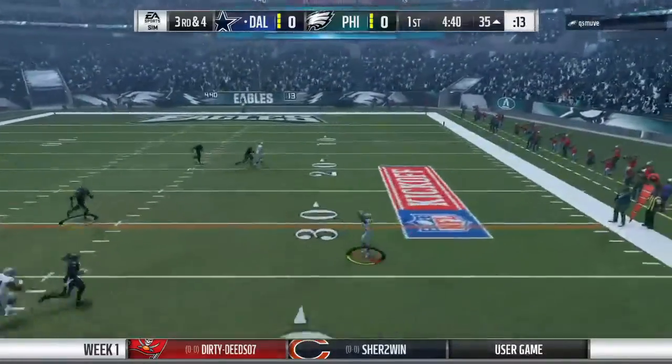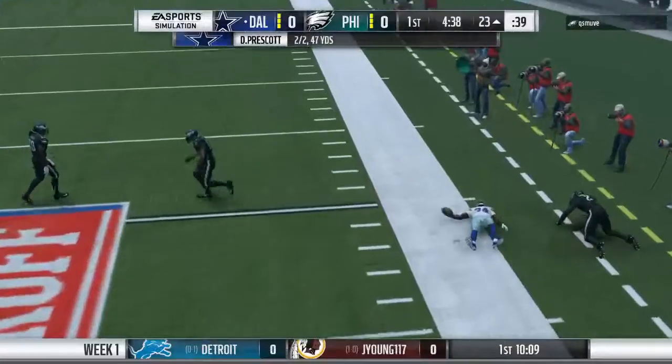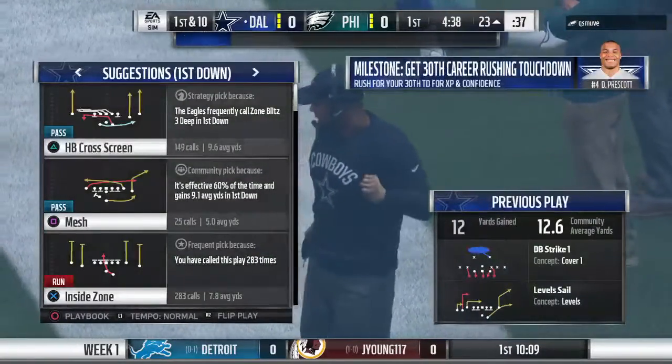Prescott from the gun on third. Throwing for his running back, and he's got him complete. They give him 12 yards and a first down.